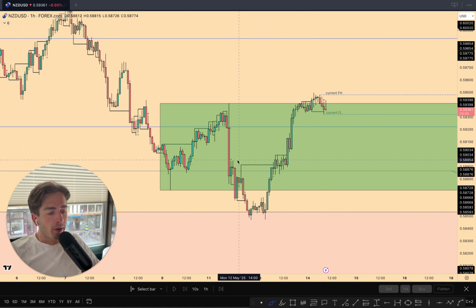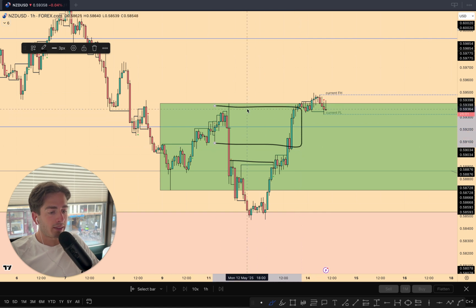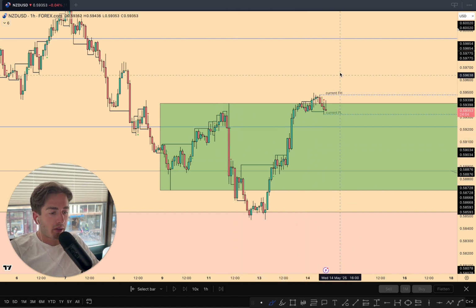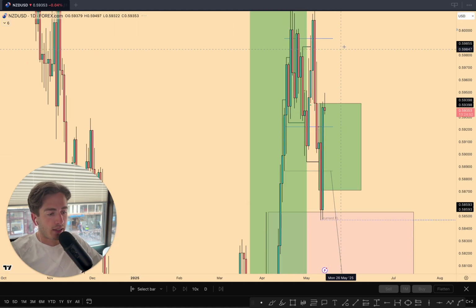However, there was no bearish confirmation at all after taking out this high, and also no bearish confirmation coming into this supply zone over here. You can see one single bearish candle, but that is not bearish confirmation. So therefore, no setups here on NZDUSD, perfectly fine, stayed out of it.